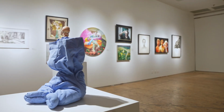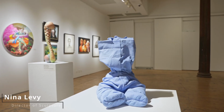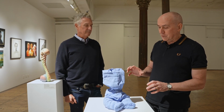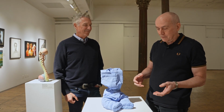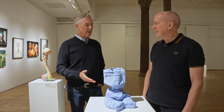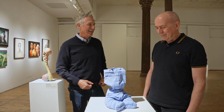As David said, this is a piece by the director of the sculpture department, Nina Levy. One of the things I love about it is, first of all, it's made with paper clay, so it's not even fired. So it's incredibly delicate on a certain level, and at the same time so playful. This just looks like a little baby in its little onesie. And then there's a box where its head should be. It definitely gets the award for most weird and adorable at the same time. You just want to pick it up and cuddle it.